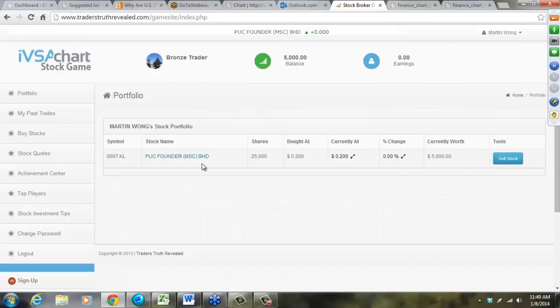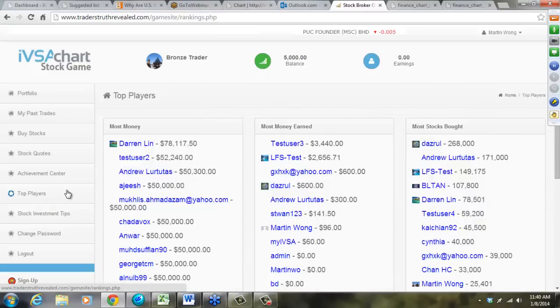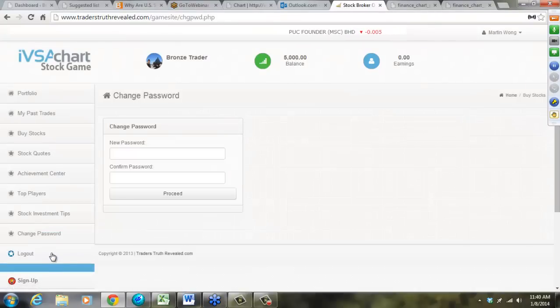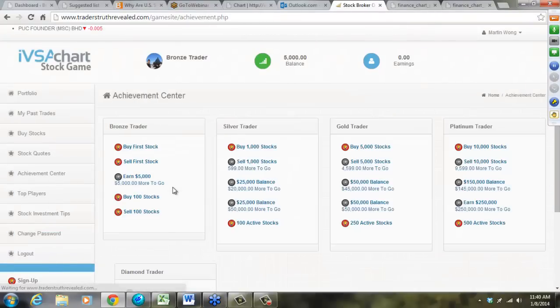And it's a very simple game. And then there's a top player, and we will do some reward for the top player. The stock investment tips in here are default, but eventually we would like to put in some more. There's also a change password here, which is pretty good. Oh, we have done the change password too. Okay. Then we just log off here.